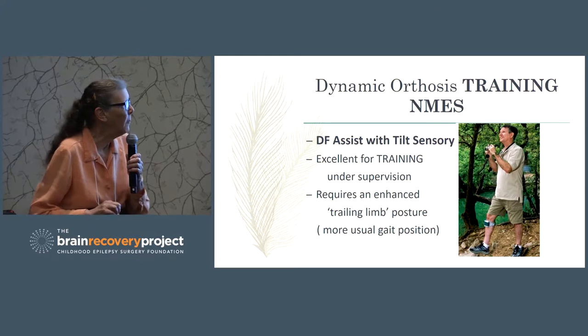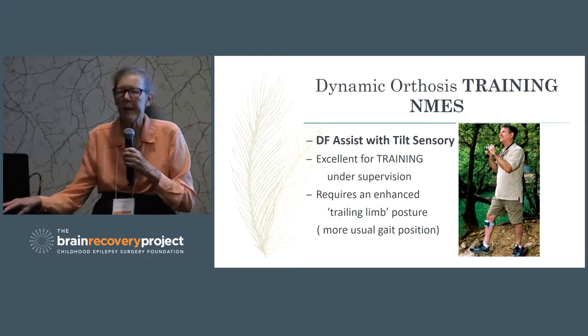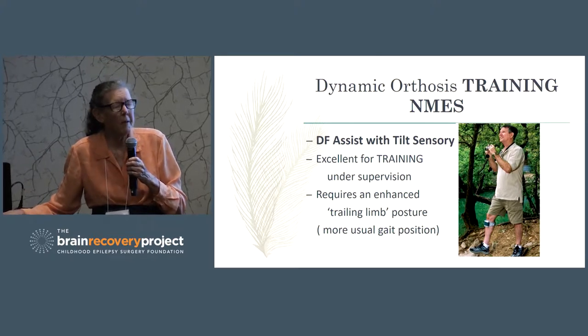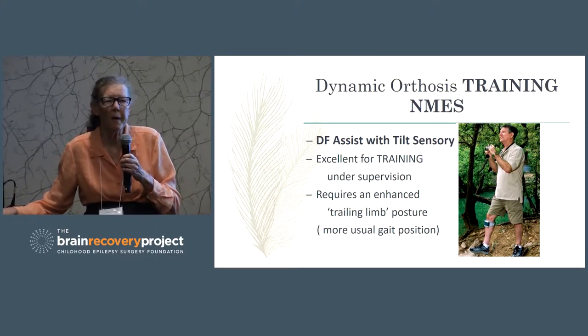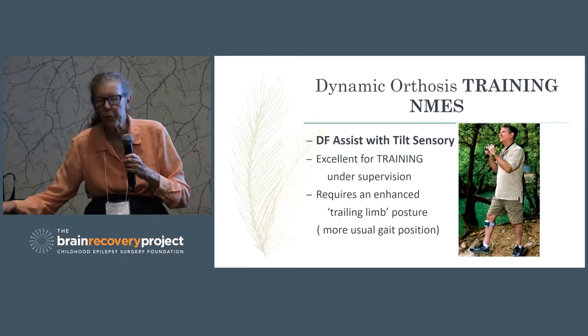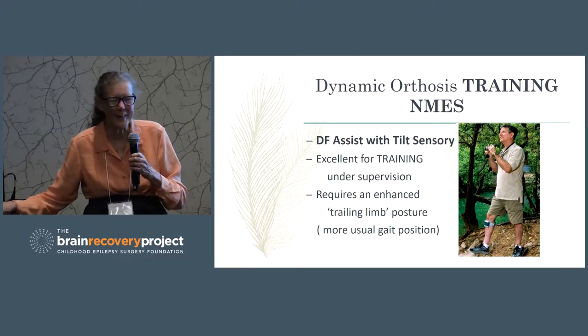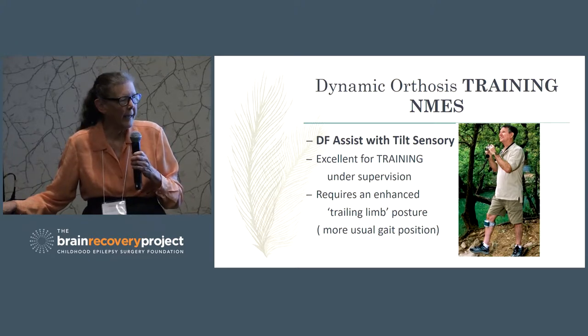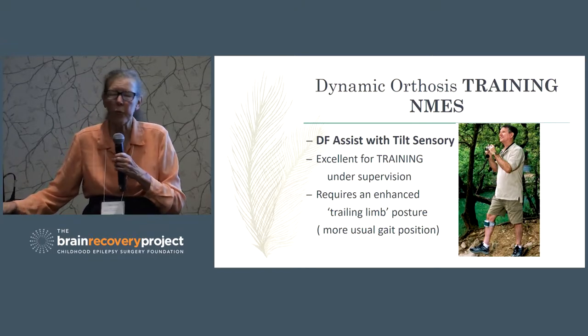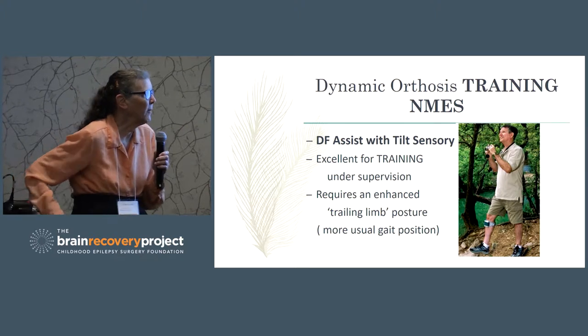So I've seen a lot of our kids walking around here, and sometimes they have pretty good trailing limb posture, but they don't always have the dorsiflexion component. So they're kind of hip hiking to get their foot around, or they're circumducting to get their foot around, okay? And dorsiflexion assist can work with that, and if it's something that they can wear, they can do it a fair amount of the time. Okay, so as a training technique, that's very effective.